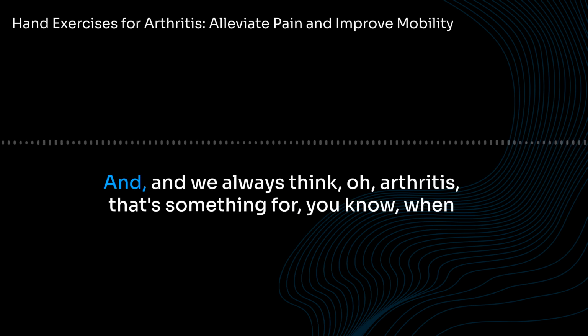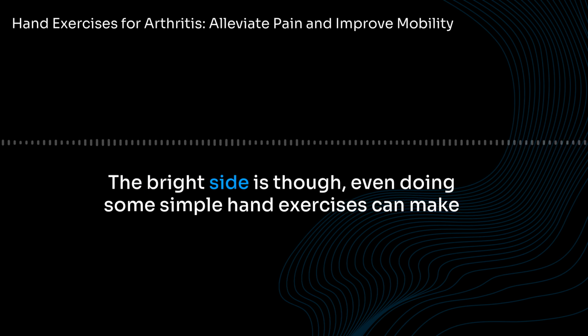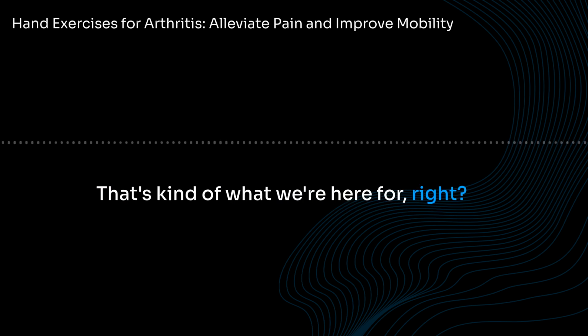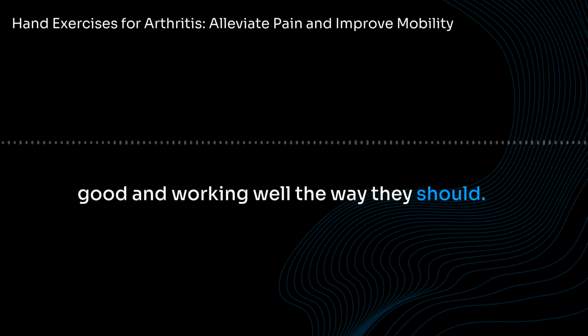It's true. And we always think, oh, arthritis, that's something for when I'm older. But it actually can affect anyone, no matter your age. The bright side is, even doing some simple hand exercises can make a huge difference for managing pain, improving your mobility, all of that. Yeah, exactly. That's what we're here for, right? To dive into those tips and tricks, the ones that actually work, to keep your hands feeling good and working well, the way they should.